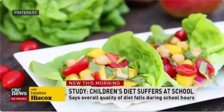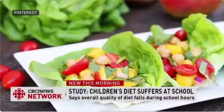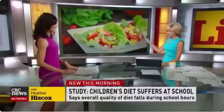You can see we've got some tomatoes, some mango, some fresh mint, red onion, and the lettuce and the chickpeas. So a very colorful meal, and also finger food, which is another thing that kids like to eat. I'm going to let you go through the 5, and then I'll come back to some of the questions I'm thinking of as I look at that delicious suggestion.